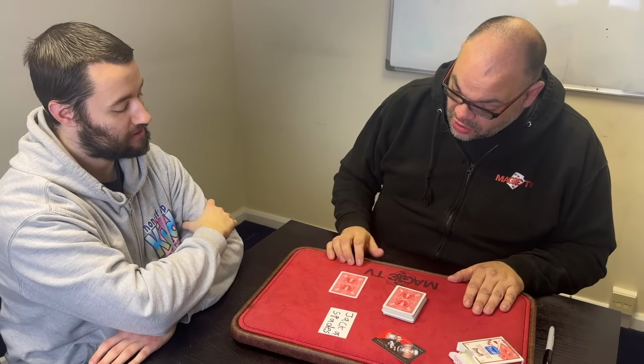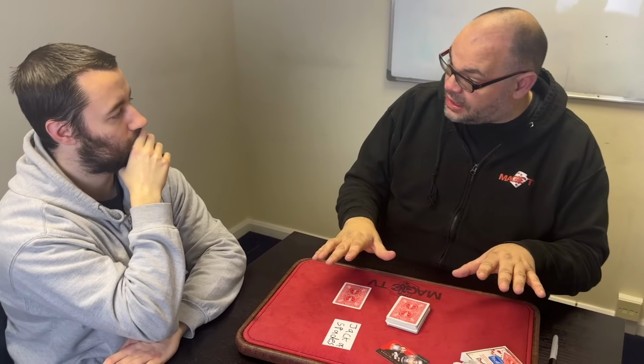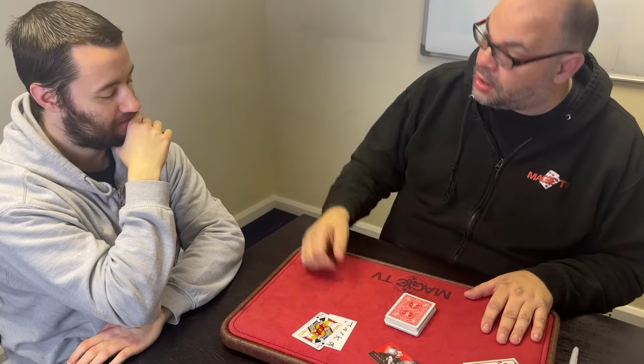And you shuffled your card into the pack. You then mixed everything up and put everything together. And with one cut, I cut to one card. The Jack of Spades.